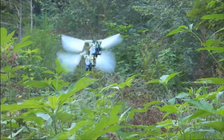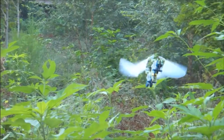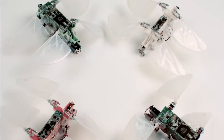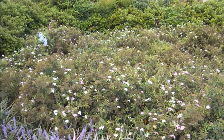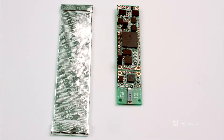We offer 3 different electronics packages, ranging from basic flight control using gyroscopes and accelerometers to more advanced packages, which include GPS, high-definition video, multiple cameras, and wireless communication. The packages are the lightest in the world, going from 3 up to 5 grams, weighing less than a quarter, and are smaller than a stick of gum.